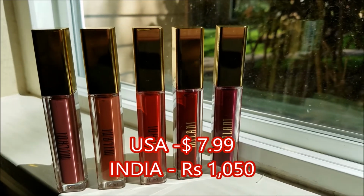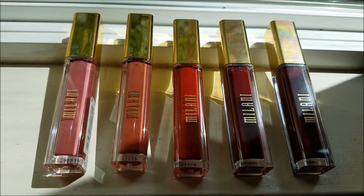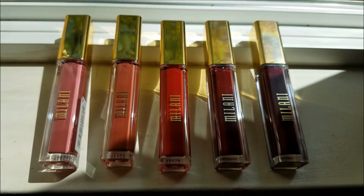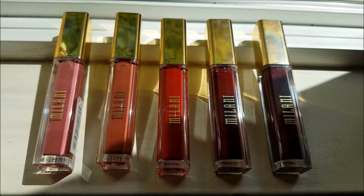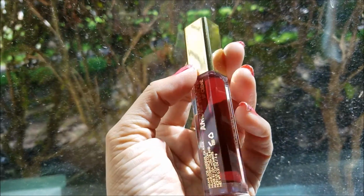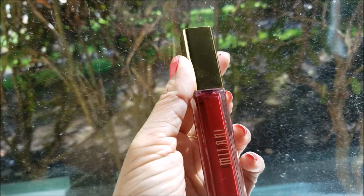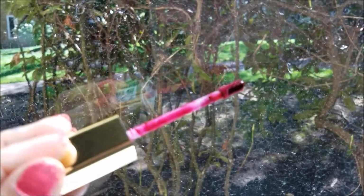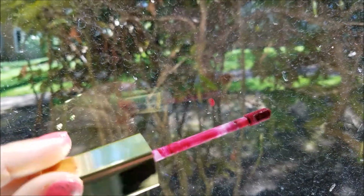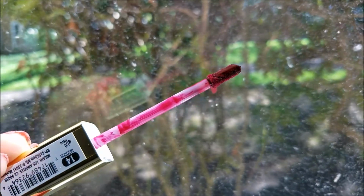These are probably the best liquid lipsticks at the drugstore. The Milani lipsticks are my all-time favorite, as I told you guys, and the shade range is really great as well. The lipstick comes in a square standard sized bottle. It has a gold cap with the gold logo on the bottle. It comes with a flexible applicator that has curves on either side. The applicator is very, very comfortable for applying the product.